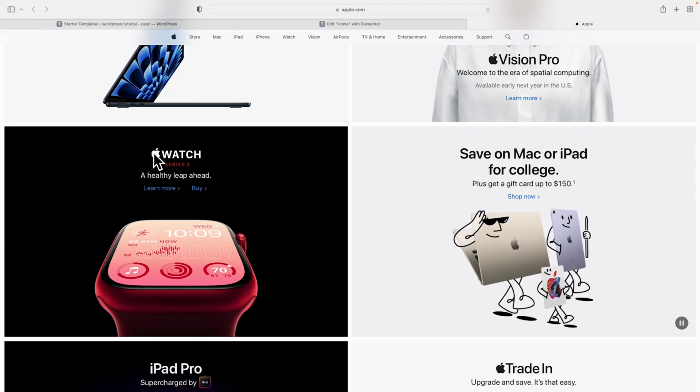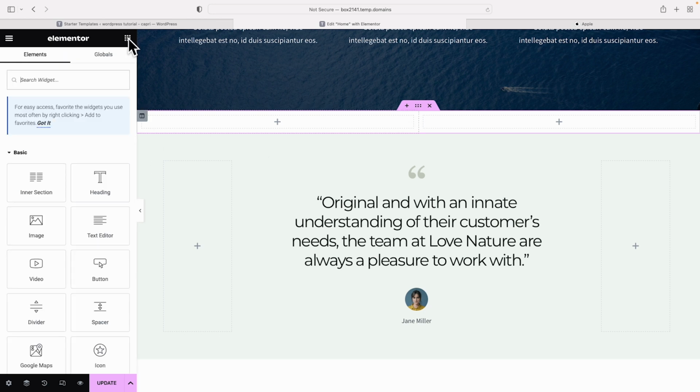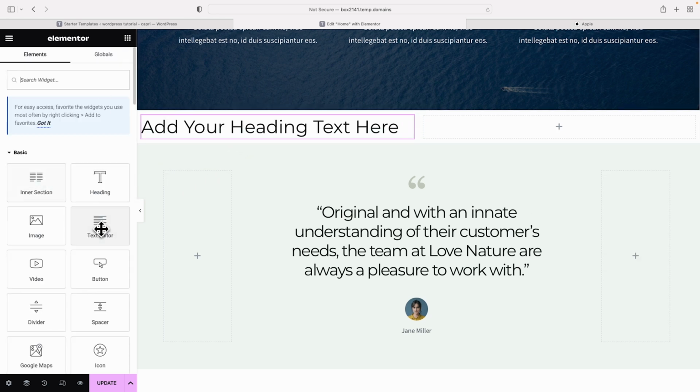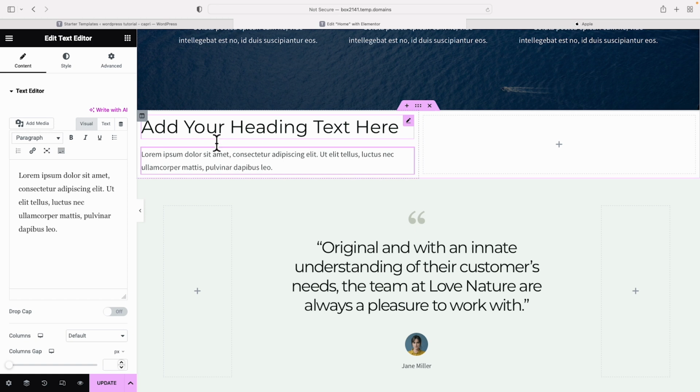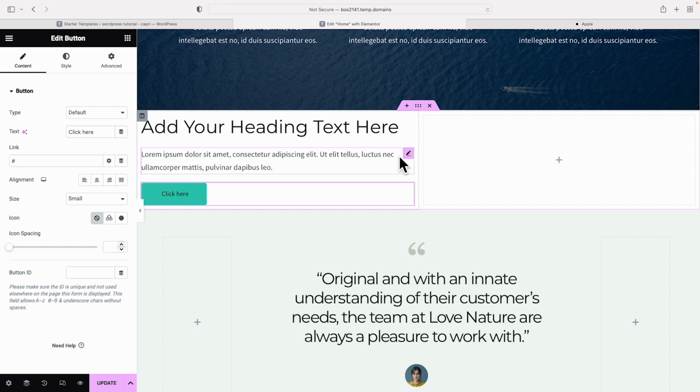And each of these has basically a headline and a little description text, and then a little button or a link underneath it. So I'm going to go ahead and just start by dragging those raw elements into each column. So go up to the elements icon. I'm going to take a heading and put it there, and then back to the elements, then a text editor underneath it, and then a button.